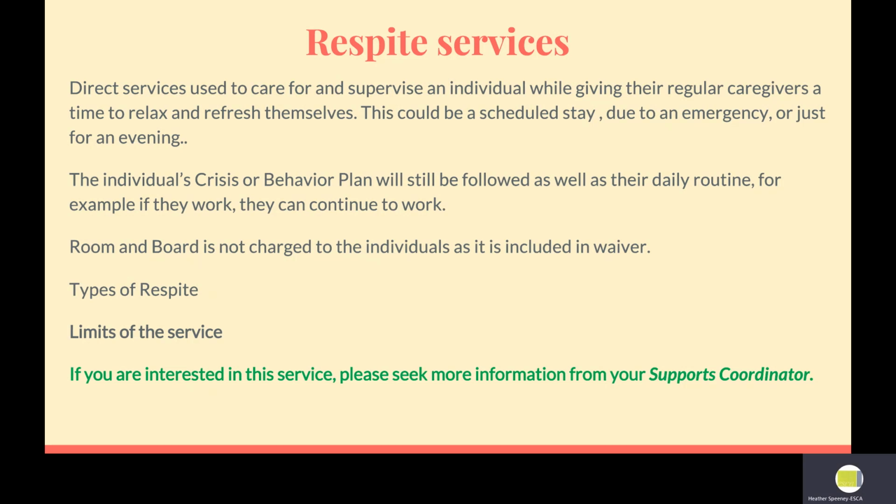We also have day units and 15-minute units for respite. So you could utilize 15-minute increments to go out for maybe 2 hours, whereas if you were staying for a longer period of time of 16 hours or more, 16 to 24 hours would be a day unit.